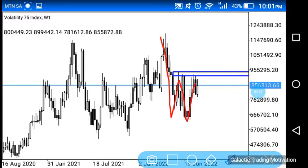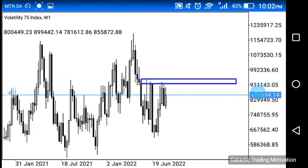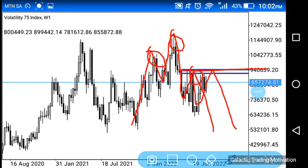As much as we have this potential inverted head and shoulders pattern forming, we also seem to be having an opposing structure over here, which is an actual head and shoulders pattern, where we have the left hand shoulder here, the head there, and the right hand shoulder at this point. It may be that price is just coming up again to retest that area because, as I said, it's a very strong level of resistance. What may actually happen is price from where it is may push further down to complete this head and shoulders pattern.